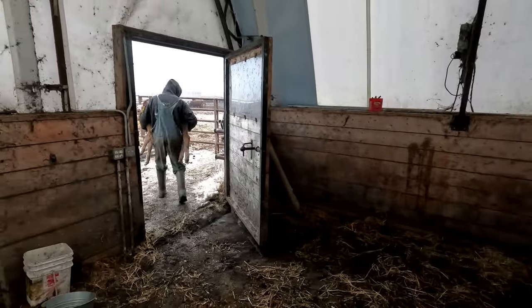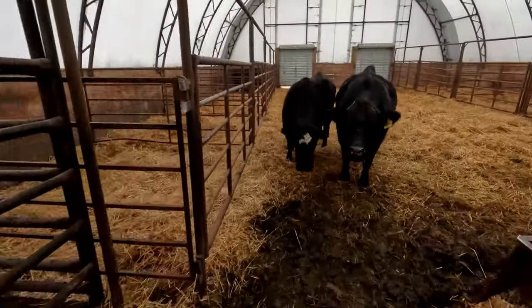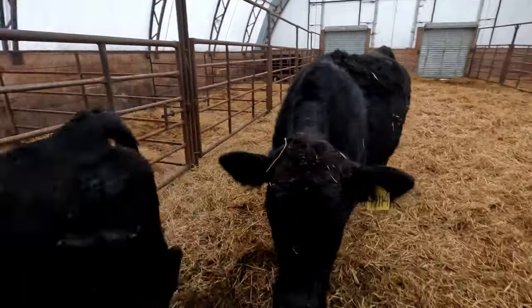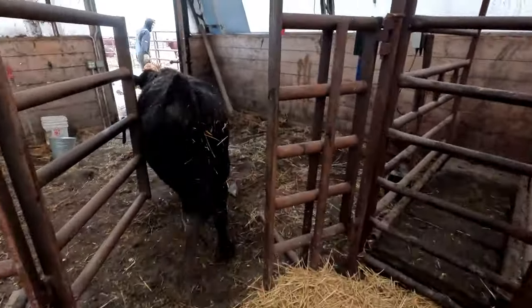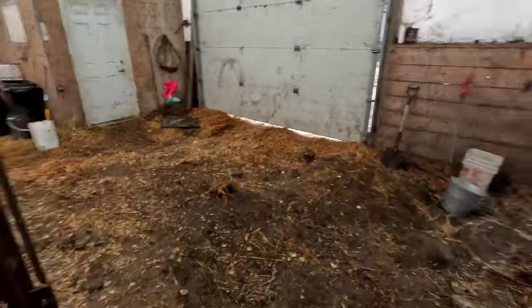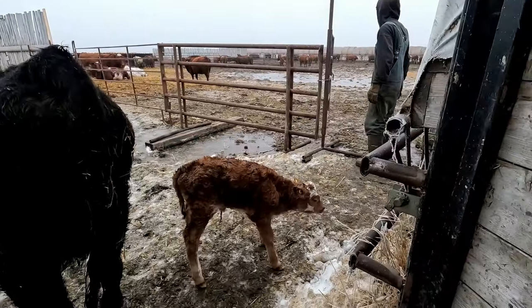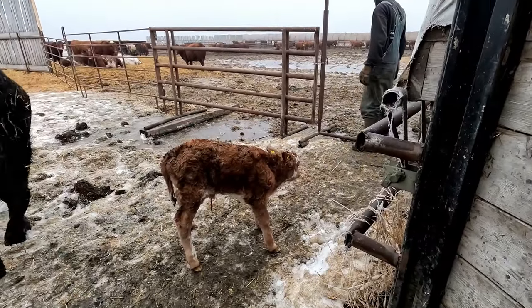That calf was the one that was born. Peter found it when he came to work this morning. We processed that one. It was 74 pounds, nice heifer calf. And that was off of our Titan Bull, who is no more, sadly, because that calf looks awesome.